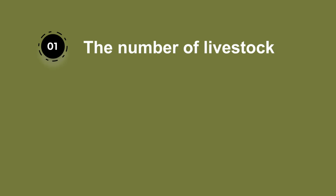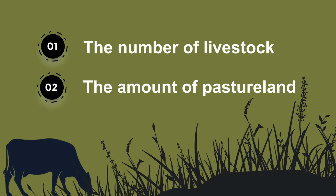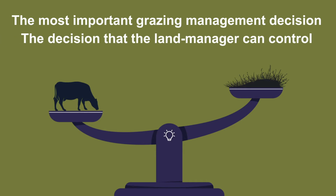Critical elements of all grazing operations are number 1, the number of livestock, and number 2, the amount of pasture land. These two elements are often the most expensive assets of grazing systems. Defining an adequate balance between the number of animals and the amount of forage in the pasture is the most important grazing management decision a farmer can make. It is also one of the decisions for which the land manager can have total control.